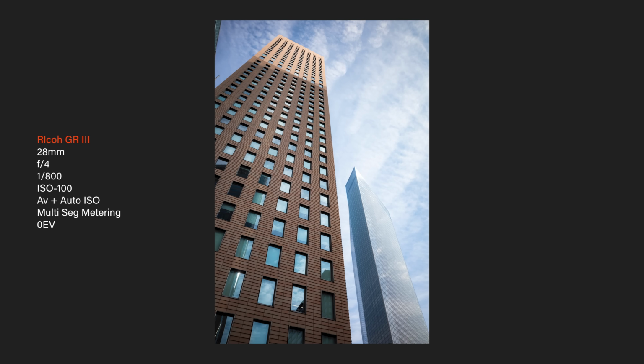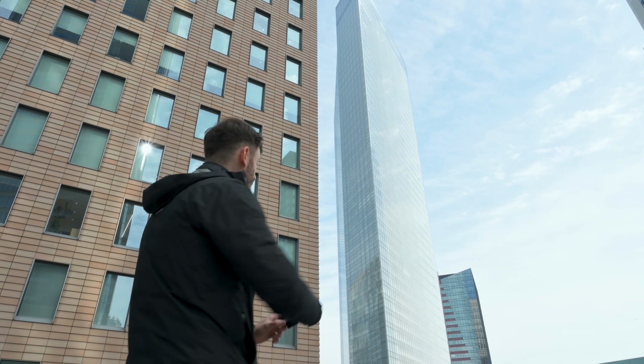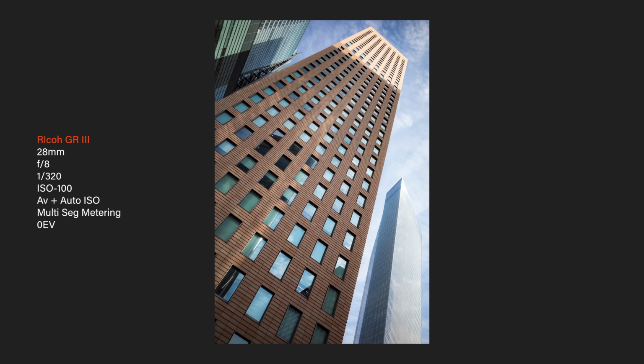Like I'm shooting up there, so I have the big skyscraper on the left and the other skyscraper on the right. And that looks fine, but they're both kind of converging, right? So what I might do is do that again, but this time I'm going to rotate the camera so that the one on the right side is flush with the right side of the frame.